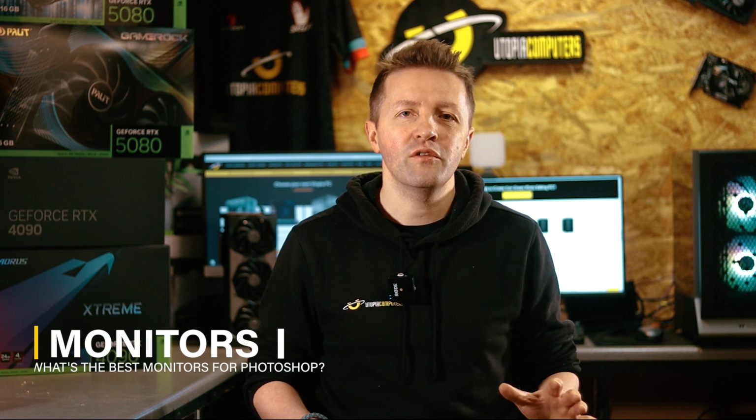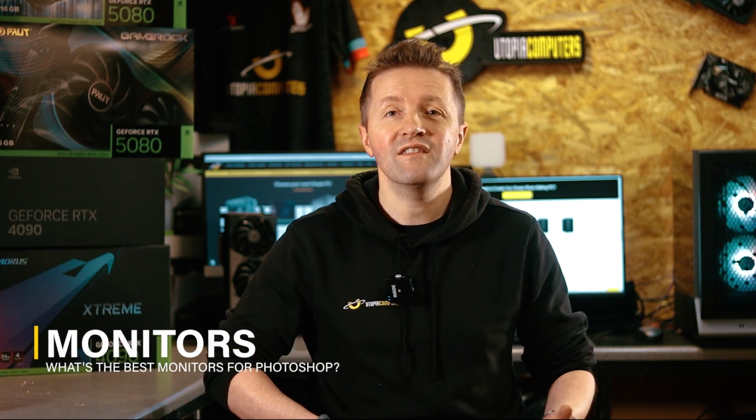Monitors. Now this is often overlooked, but it is your window to creative precision. When it comes to Photoshop, your monitor isn't just a screen, it's your canvas. And a good monitor ensures the colours you see are accurate, consistent and reliable across devices. This is where monitors like the Asus ProArt series are a fantastic choice for creators who value colour, precision and ergonomic design.